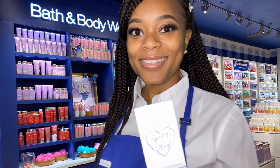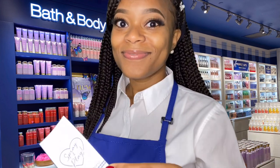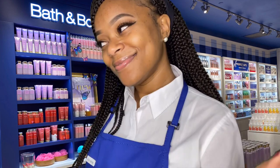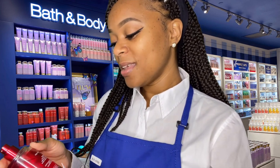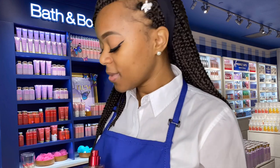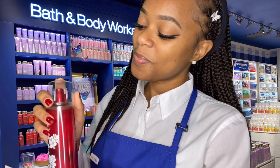Ooh, I can smell that. Can you smell it? I love it, actually. I like the cherry blossom. It's like soft and pretty, like a rose.